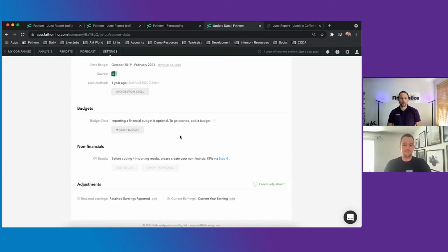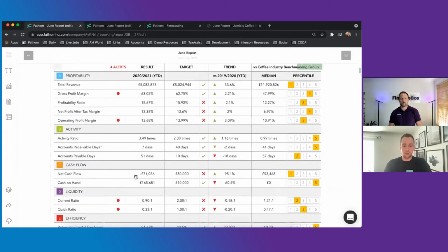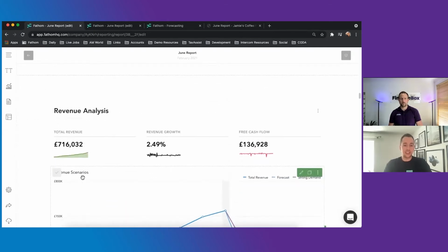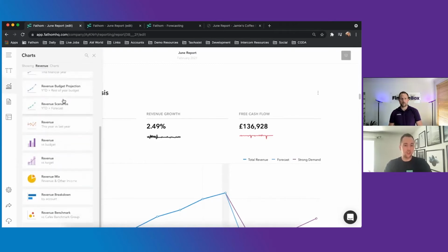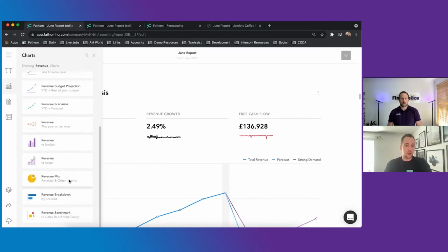Amazing. Yeah, excellent. Yeah, if we go back to this report, what you can also add in here is graphs as well. So you've got your text here for just free writing, a couple of columns, observations, and then you can add charts in. So you essentially can add a chart for any kind of metrics that you've got going at the moment. So you see here, you've got a pie chart.